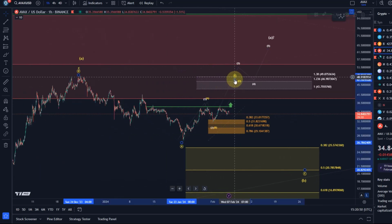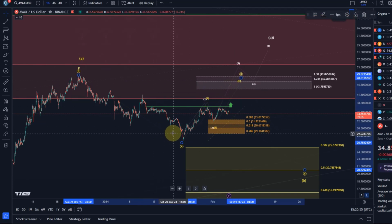I mean, maybe this was all of wave B, but it would be extremely shallow. Also, it's not clearly a three-wave move. And then I have to say, I cannot confirm that there is a B wave top until we break below support. The support level is at $29 pretty much. So once we see a break below $29, I think it opens the door to a move into the yellow support zone in wave C.